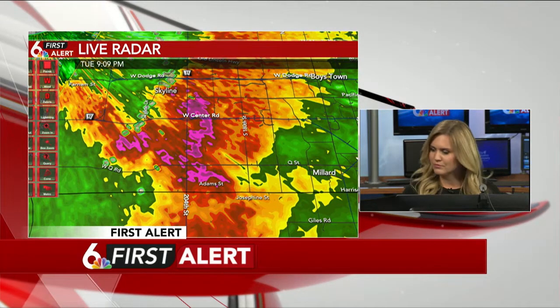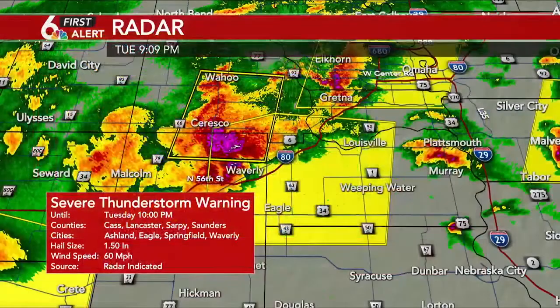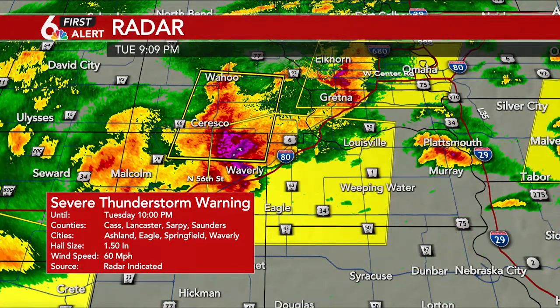We do have a new severe thunderstorm warning to tell you about. This is going to be for the storm that is near Waverly. Severe thunderstorm warning for southeastern Saunders County into northeastern Lancaster County, far southern Sarpy County, although if you're in Sarpy County, I think this storm is going to miss you to the south. It also includes Cass County as well as far northwestern Otoe County. This warning goes until 10 p.m. And we're still looking at the potential for hail to the size of at least ping pong balls, perhaps even larger. We've had larger hail reported with this storm.